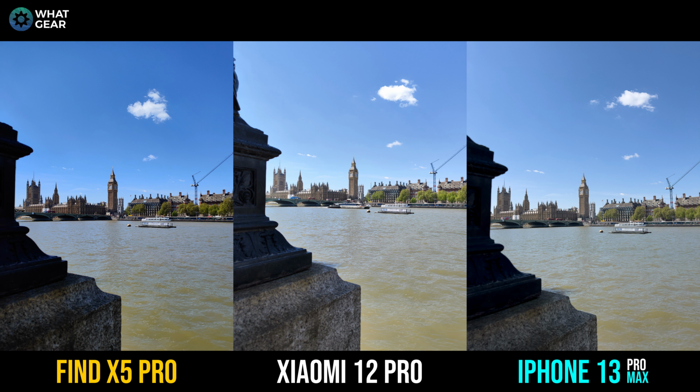So let me know in the comments, which one do you think wins this one? I know it's a tough question. And before you leave that comment, check this out. Let's do a 640% zoom on the clock tower there.